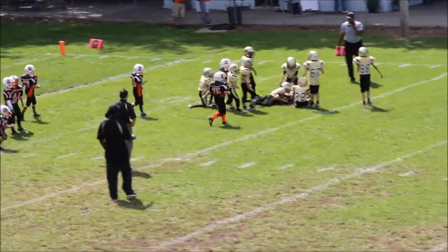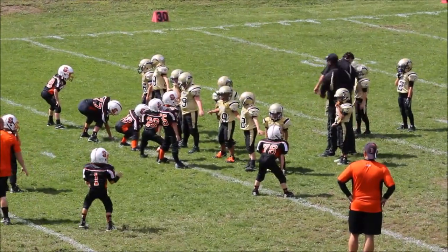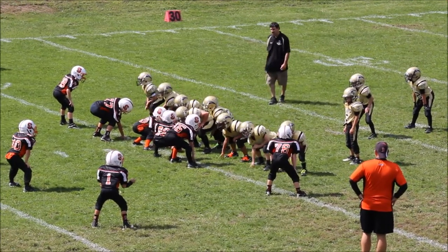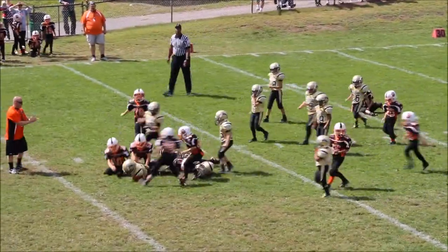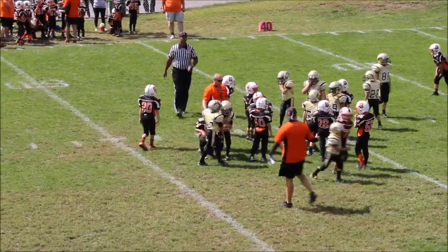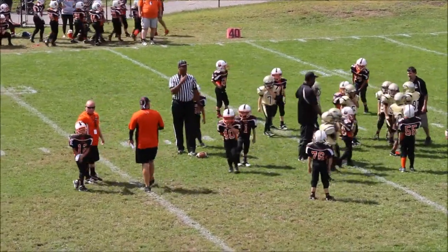Okay, it's Bonnie with the carry. Across the 10 to about the 13. First and 10, Woodland. Handoff up the middle. Gonna blow his way forward for a few. Holland Curtin on the carry. Check that. That was Darren Gaspari on the carry. 4 minutes remaining in the game.